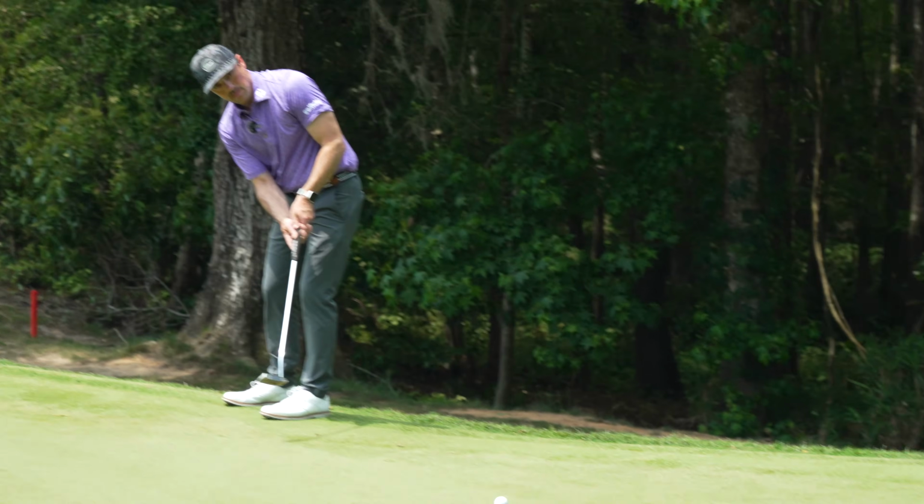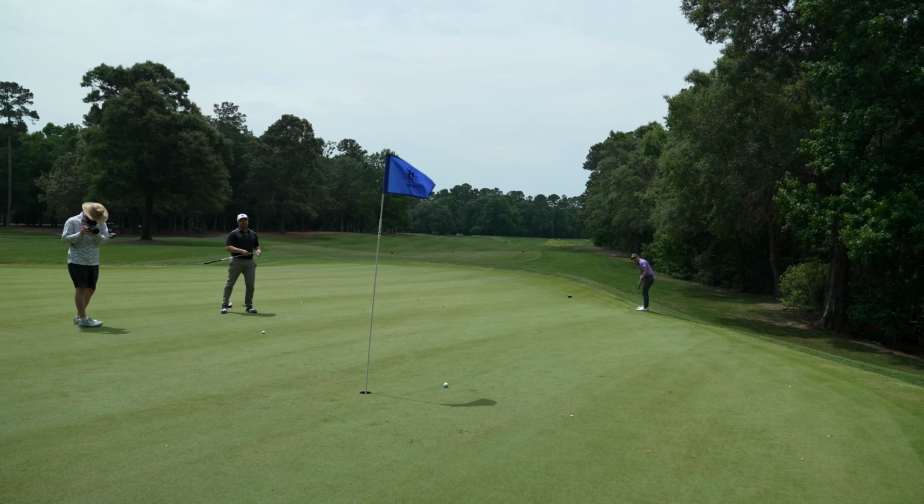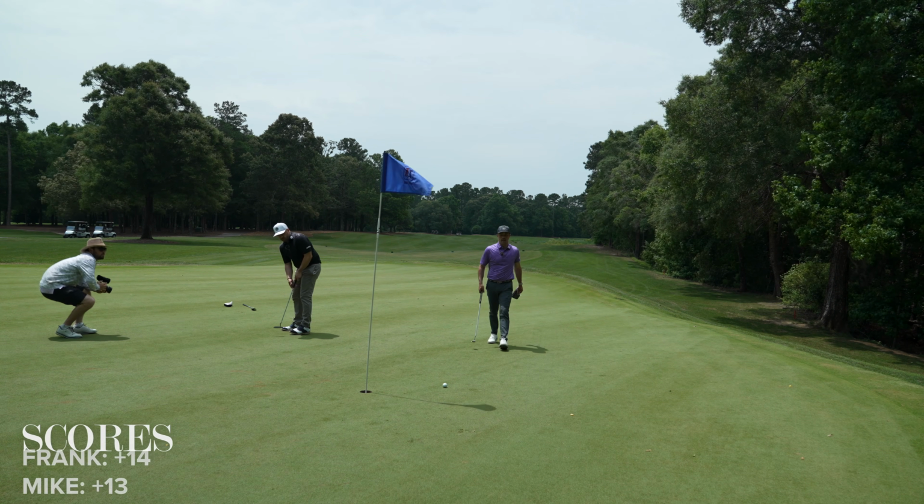Pars just seem to come really quickly off the card as an option if you don't hit a perfect tee shot on this course. A lot of pressure is put on your tee shots here, so hit good tee shots if you want to score well.